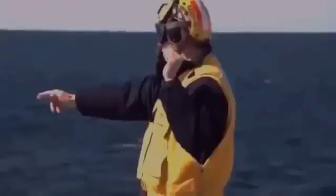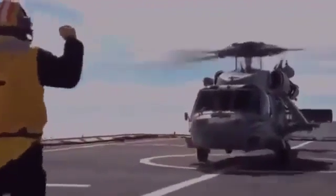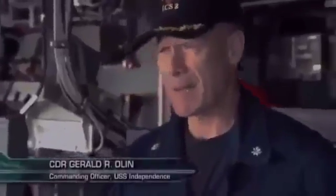And visually on the range. After a 2-hour search mission, the helicopter returns to Independence. The aircraft went out to the suspected minefield, conducted its search, brought the data back to the ship. We downloaded the data from the pod, and they're now conducting data analysis on the ship.